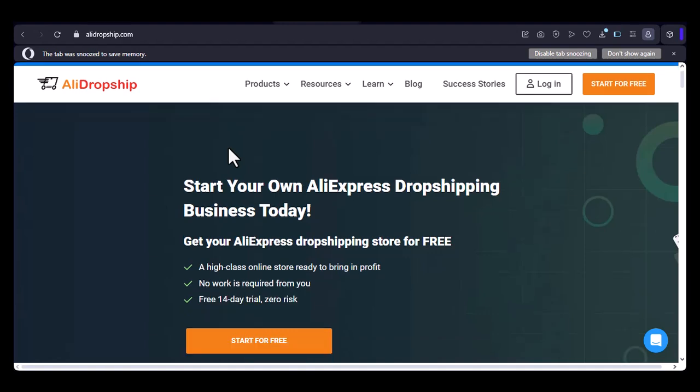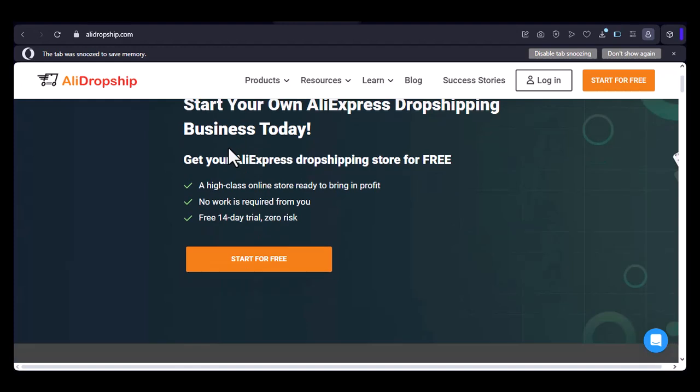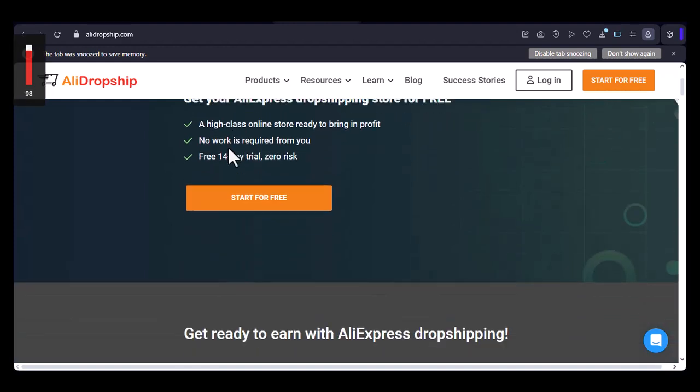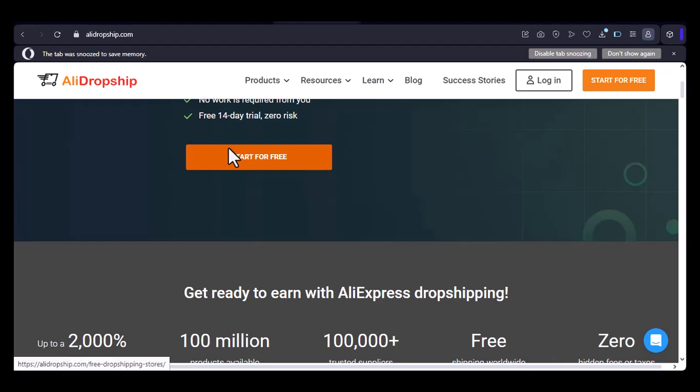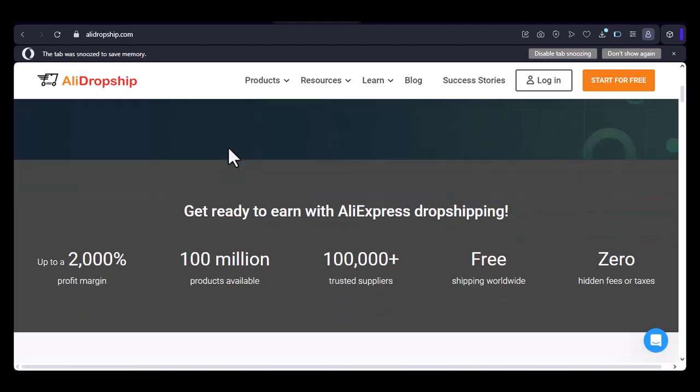Imagine you're starting an online store. You've got a great product idea, a passion for entrepreneurship, but you're not sure which platform to choose. AliDropship or Shopify? Which one is better? Let's dive in and find out.